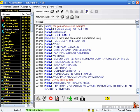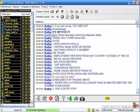Number 2, what I like to do here is I like to use a 20 pip stop. Now we're trading the major currencies, and a 20 pip stop tends to be the sweet spot, I believe, as well for news trading when it comes to what I call important economic releases, but not the non-farm payrolls of the world, not the central bank rate decisions where 20 pips is really inconsequential. 20 pips is a good stop to use for employment reports, retail sales reports of certain countries where you don't really have the spread widen too much.